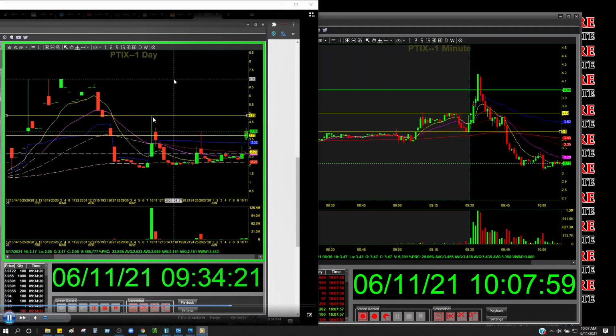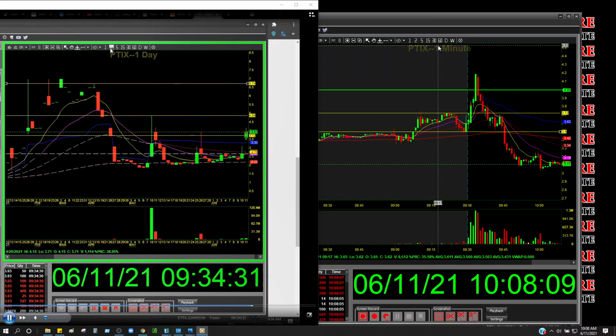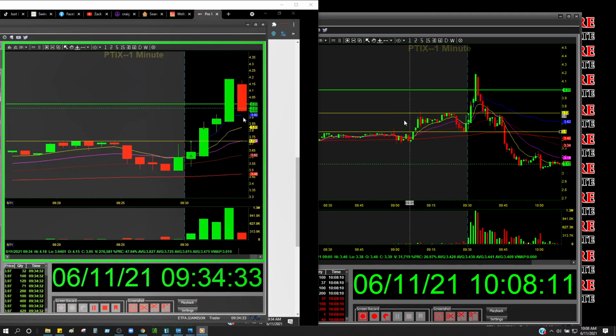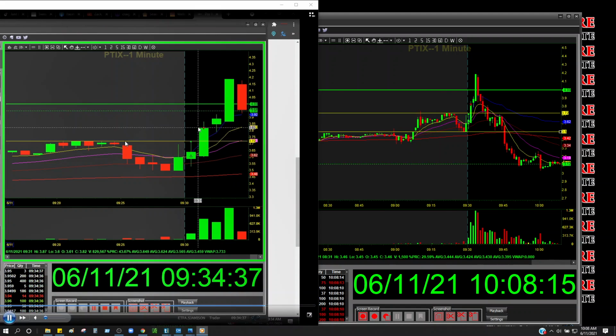But I know this area right here may go up to 448. I was trying to see which areas are going to have more issues. So I was looking at my daily chart. I've made other videos about that. How do you know where the stock is going to come into an issue? You go to your daily chart and look backwards, and you can see where it's been and where it has potential to go.